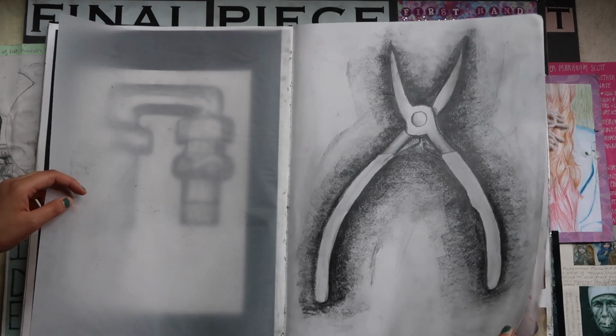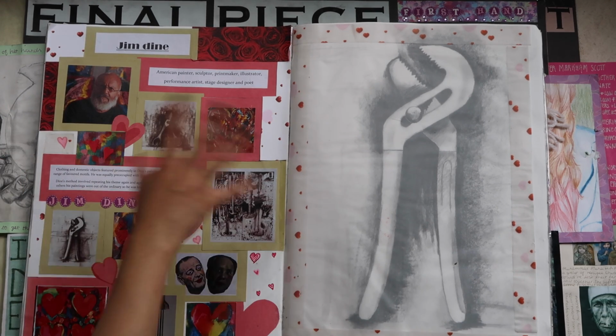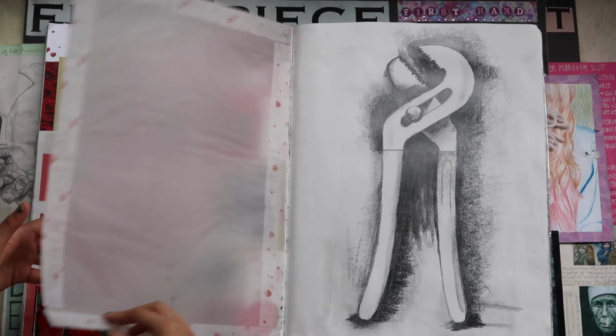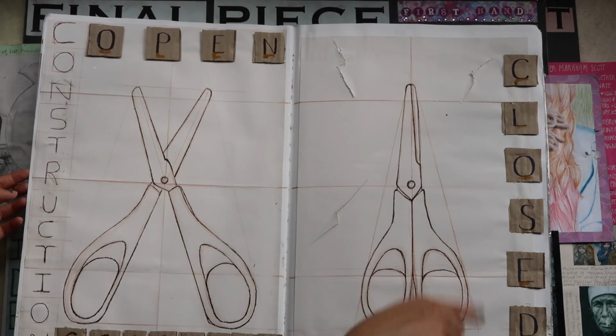A mini pair of pliers. This is the guy. His name is Jim Dine. As you can tell, he likes his hearts, so I thought I would fill his page with heart paper. This small photo here of that spanner thing, I then recreated over here. Then we had to do construction lines, so I did open scissors and closed scissors.